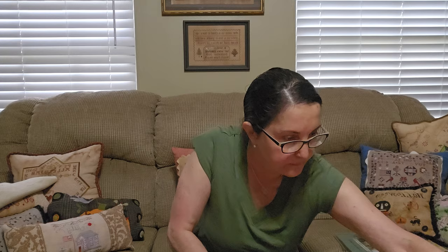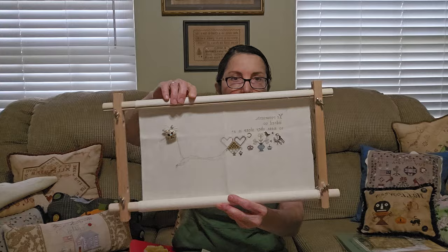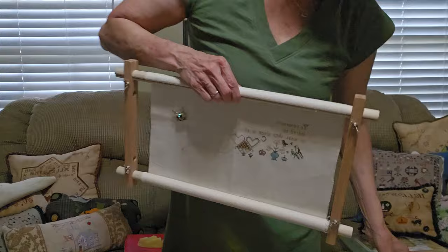My WIP, of course, is an oldie but a goodie. Jesus Wept. This is a 1995 release from the Scarlet Letter. I am stitching it over one on 37 count Russian tea cake from Legacy. Here's what I've done. Not close enough. Okay. Pretty, right?